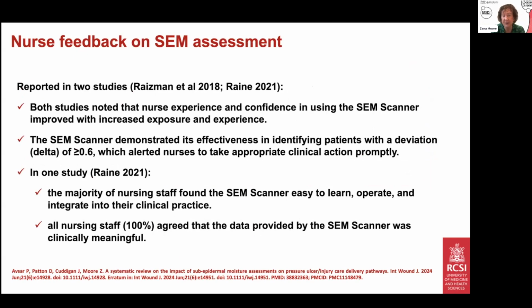Nurse feedback was reported in 2 studies, and both noted that the nurse experience and confidence, as you would expect, in using the SEM scanner increased over time. It demonstrated its effectiveness in identifying patients with a deviation of 0.6, which alerted the nurses to take appropriate action. For RAIN, the majority of nurses found that the SEM scanner was easy to use, operate and integrate, and all of them agreed that the data provided to them because of this number was clinically meaningful.